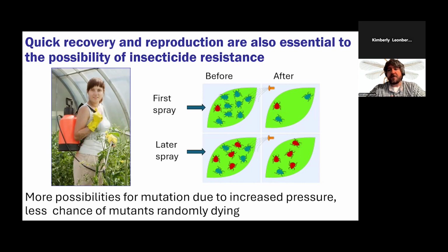But inside of a greenhouse, that's not as true. So we do see more resistance problems pop up in greenhouses because we're creating this protected environment that may foster the mutant population and allow them to pass those mutated genes or mutated adaptations on to the next generation, leading to the lack of efficacy from specific products.